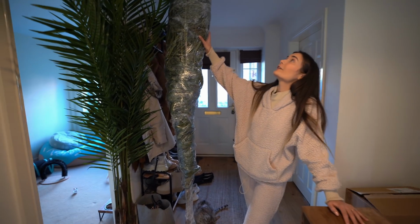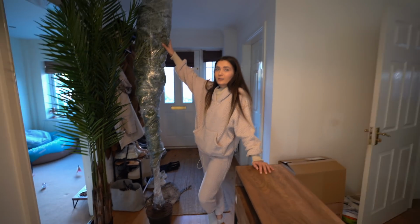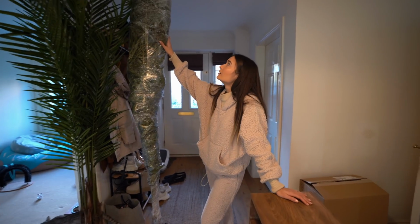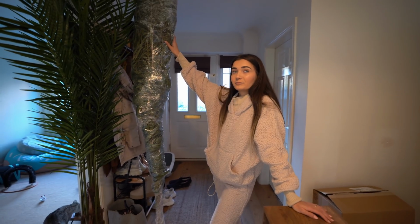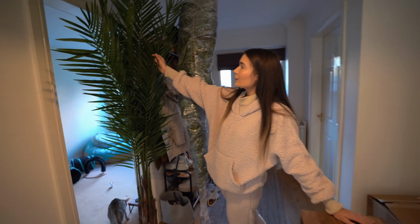This one, look how freaking tall that is, so I think that's going to have to go upstairs. No, I think that can go... Oh, it could go upstairs. Yeah, you're right. Isn't the ceiling a bit higher up there? Yeah. Oh, I don't know. We can see. If not, it can go in the office. Yeah, it could do. It's really nice. But this one's nice too. I don't really know where I'm going to put this yet.